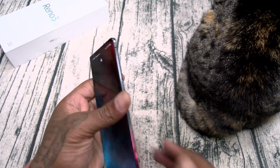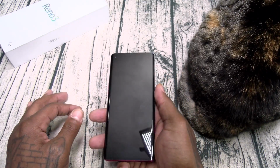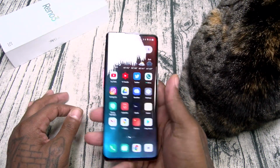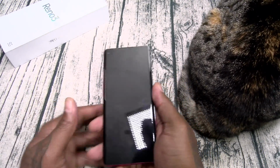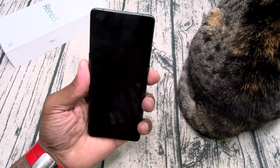Feels premium. Now, there's a couple of different ways you can open up the device. You can swipe up, put in your pattern and your pin. You got your on-screen fingerprint sensor, all right, which works flawlessly. I just got to remember which way I set it up. All right, I set it up on the tip. Works flawlessly. But you got that face unlock that OnePlus and Oppo have on lock.